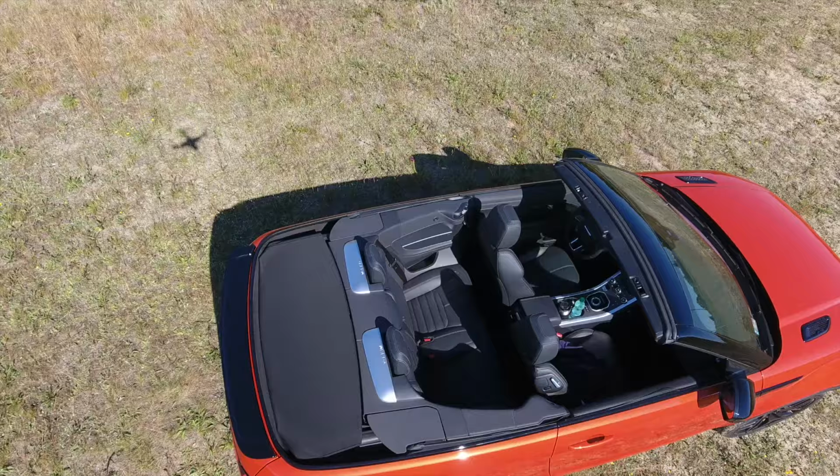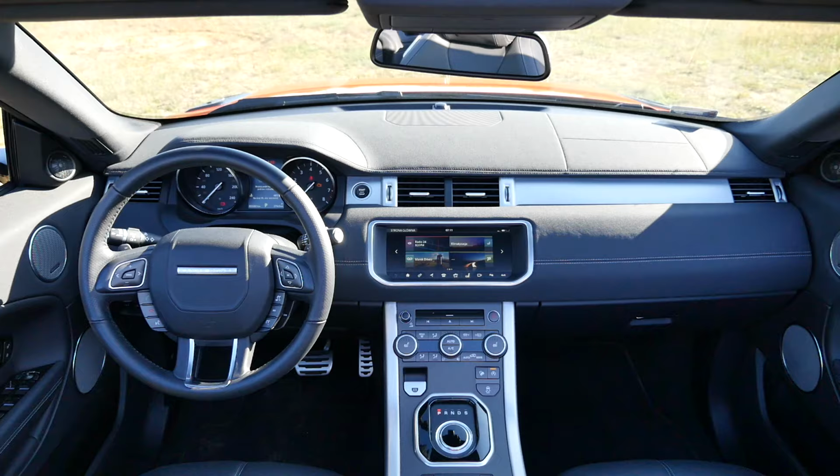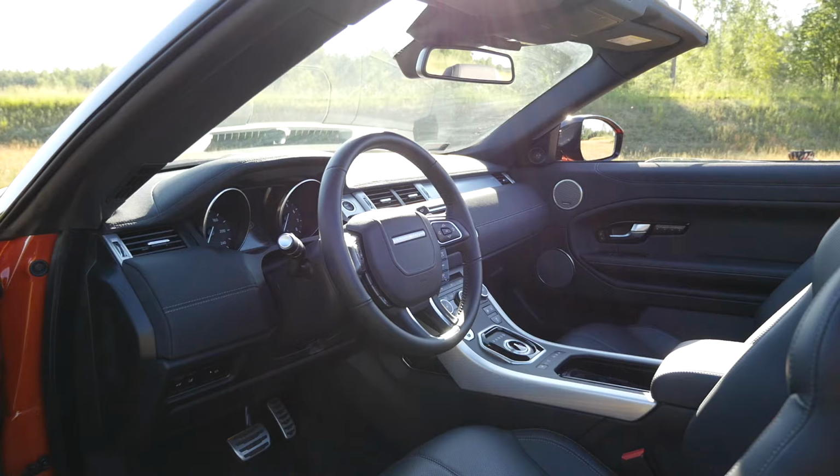Interior quality is top-notch. This is what I felt lacking in Land Rover Discovery Sport. In a car which costs as much as a BMW, I'd expect at least the same level of quality. Discovery Sport was like the X3, but first generation. Evoque interior is flawless.